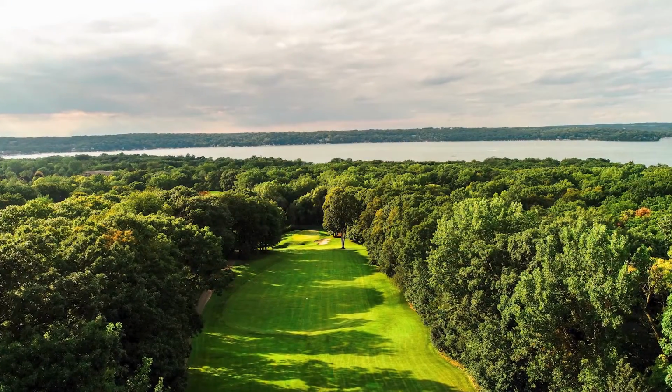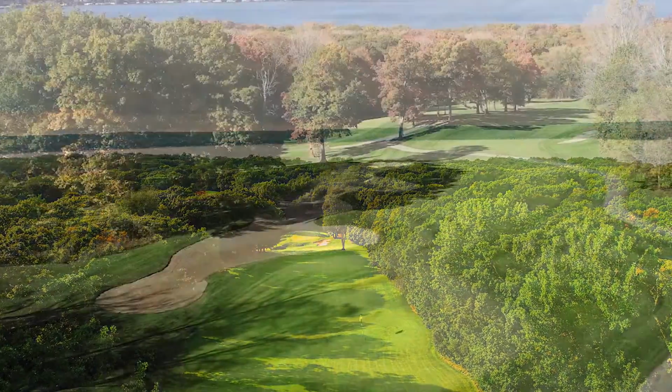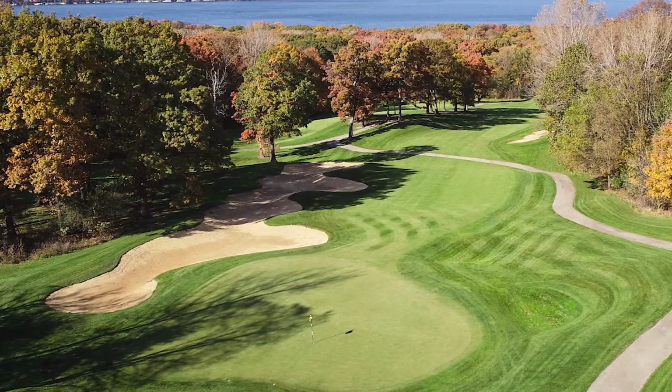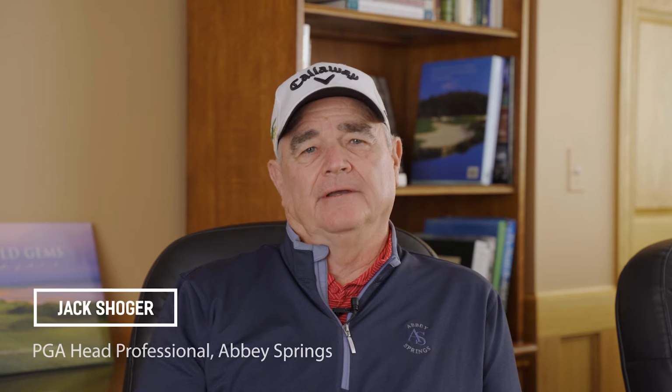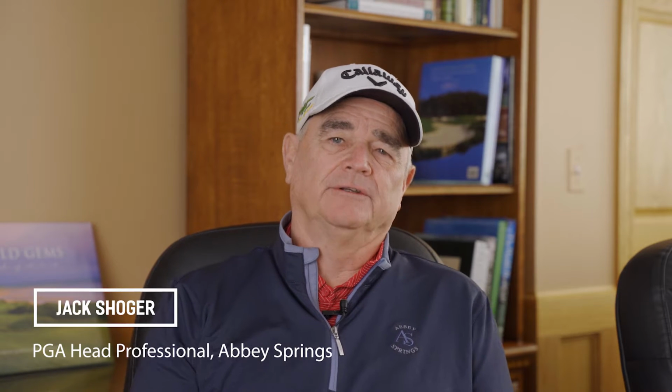But the game has changed a lot, especially these last couple decades. It's time to make changes at Abbey Springs to ensure it continues to appeal to the future generations that will inherit this great property. This golf course has been a part of my life for a long time, and I've seen it change a lot during my tenure here.